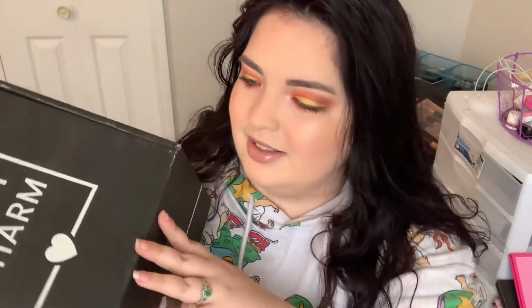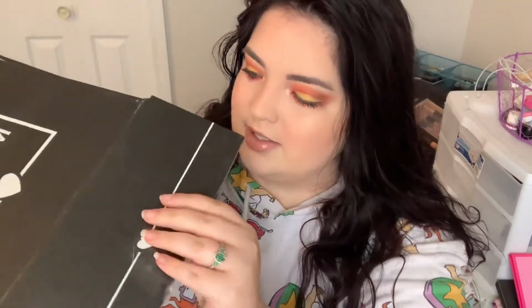This box is huge this month. I think this might be the $35 one, $31, whatever it is, the step up. The premium, I think is what it's called. I think this is that. So let's go ahead and just dive right in. I'm going to open it up. I have already cut the plastic, the tape, whatever it's called.